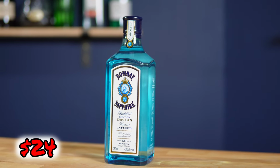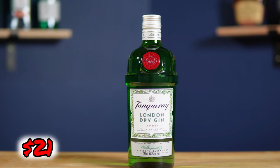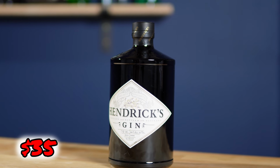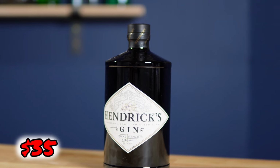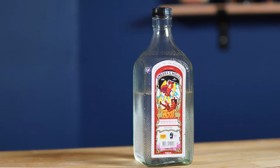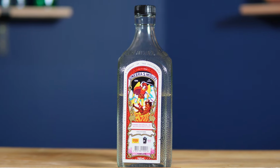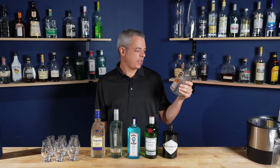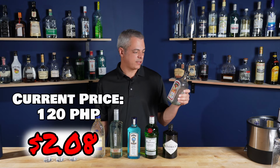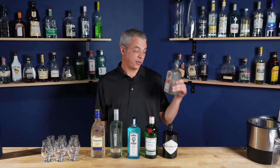Bombay Sapphire London Dry Gin is $24. Tanqueray London Dry Gin is $21. And last, most expensive, is Hendrick's Gin, $35. And then at the end, thrown in just for fun, is Ginebra San Miguel from the Philippines, the top selling gin in the world, because they really like to drink their gin there. This 700 milliliter bottle, I believe, cost me 70 Philippine pesos, which is about $1.20. So it's dirt cheap.